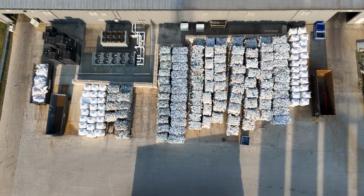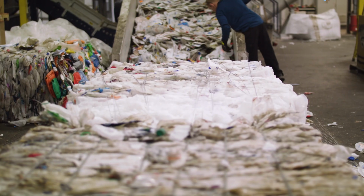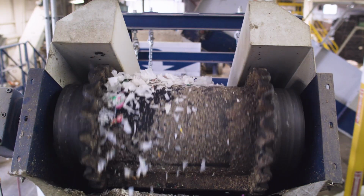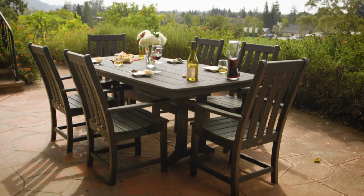Every piece of plastic that comes into our facilities from any source gets continuously recycled back into our plastic lumber until it's made into a beautiful lifetime piece of furniture.